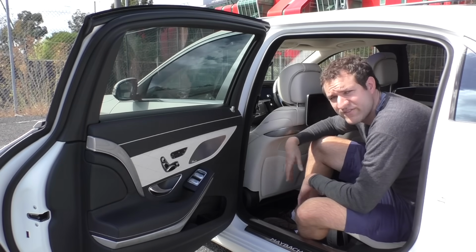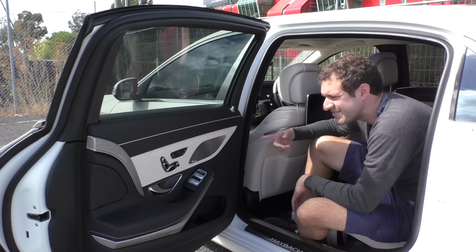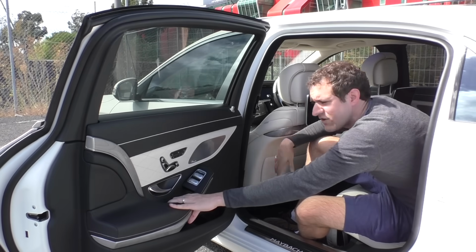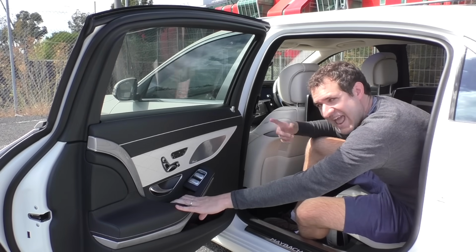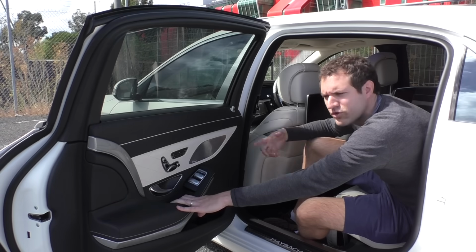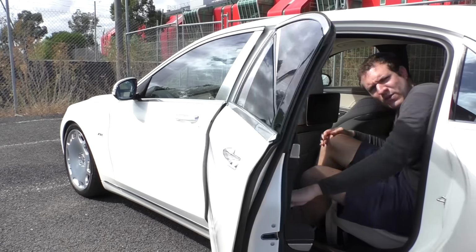Now, when you climb into the back seat, the first thing you notice really is the massive size of these rear doors. They're just huge, and simply reaching out to close them is kind of a chore. I strongly suspect the next version of the Maybach S-Class will have some sort of power rear door closer feature. For now, this is what you got.